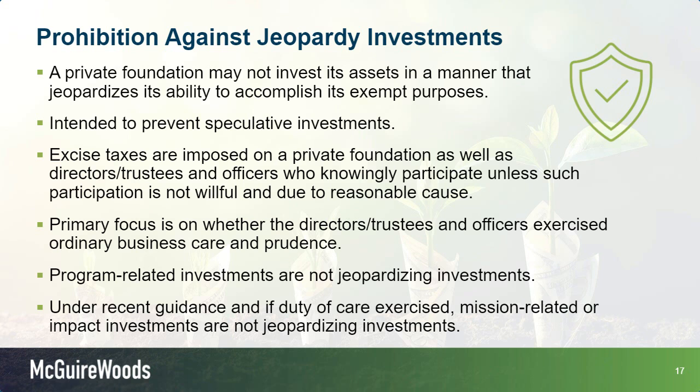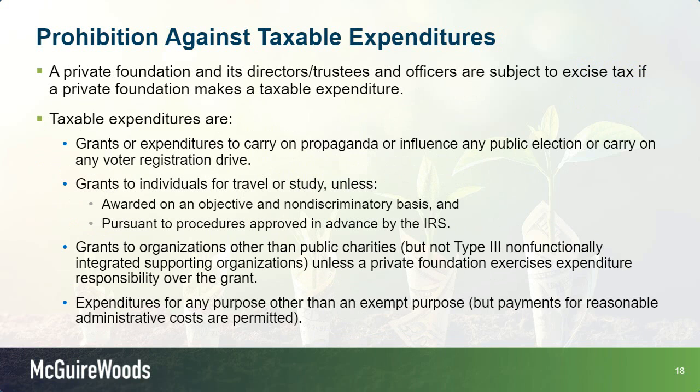The only time I've really seen jeopardy investments talked about was when a lot of private foundations had invested with Bernie Madoff, and a lot of other foundations did not because, based on their due diligence, they couldn't figure it out. And so the question arose as to whether those that didn't invest failed to exercise ordinary business care and prudence. It was raised initially, but I didn't see anything ever come out of it. It's hard to say because we don't know everybody and what happens to them, but I don't think there was a lot done around the Madoff case. Again, this one doesn't come up very often, but it's in the rule, and you need to be aware of it.